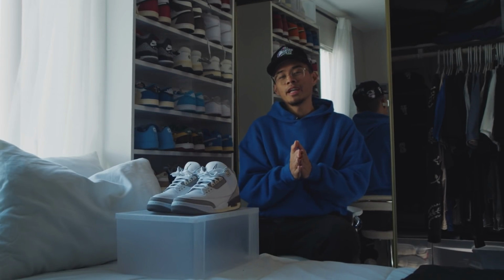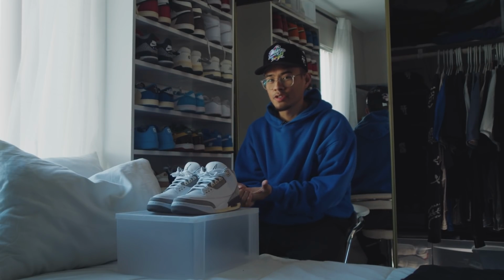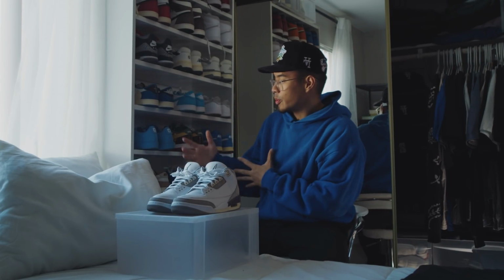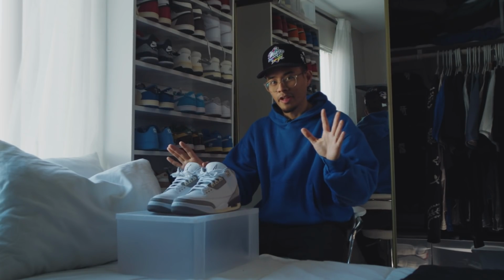All right, you guys, before we show you the collection, I just wanted to say that in no way, shape, or form is this a flex of how many shoes I have. I've been collecting shoes for a while now, and I feel like this took me a really long time to accumulate. So not trying to flex, just trying to show you guys.